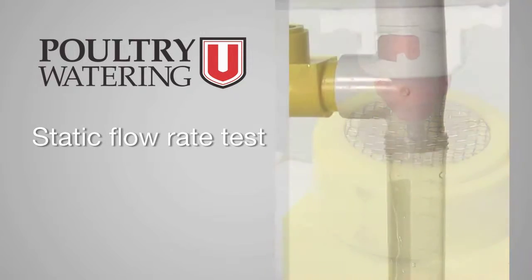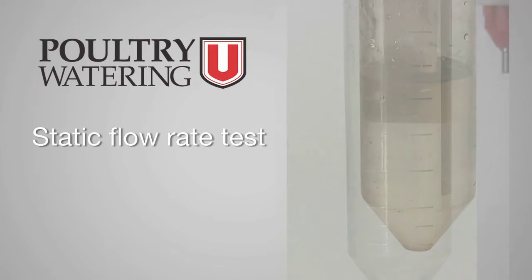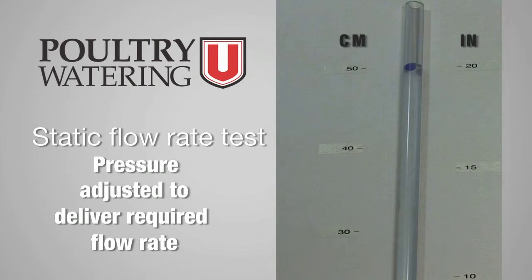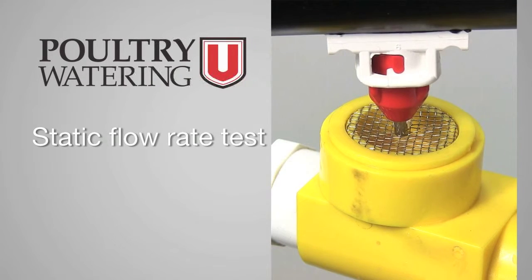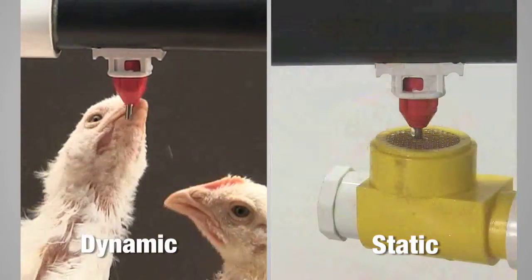The drinker trigger pin is pushed up and held up in an open position for 1 minute. Then the water volume discharge is measured. The producer sets column pressure at the level needed to achieve the required drinker discharge or flow rate, which we will call static flow rate because the trigger is pushed up and held in a static open position for 1 minute. Now, let's compare this test to a bird actually drinking.